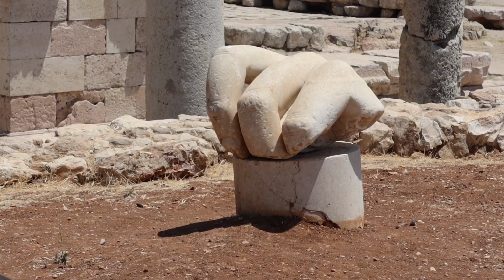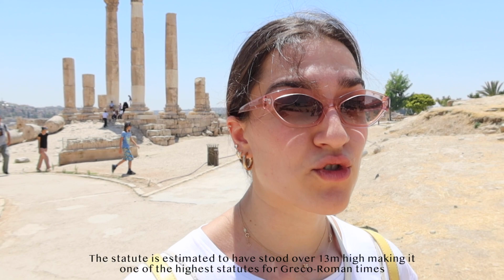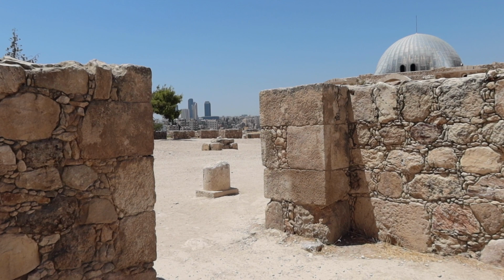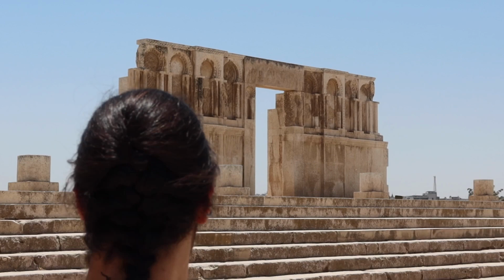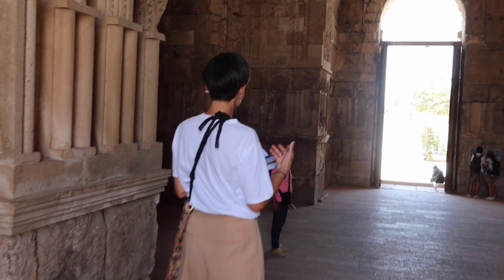So here is the Hand of Hercules. Due to the massiveness of the statue, the temple was attributed to Hercules, who was renowned for his physical strength. The rest of the Umayyad royal palace was destroyed from a big earthquake.